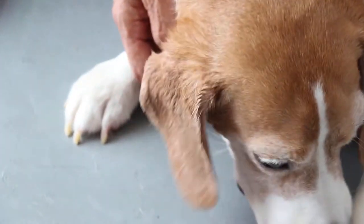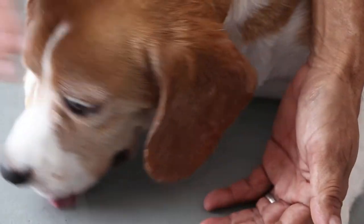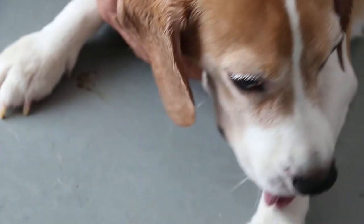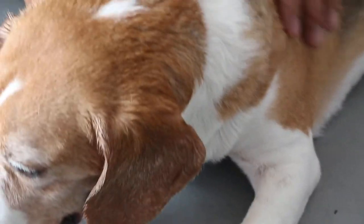Good, woke up already. April 19, 2014, Saturday. Otitis externa in a Beagle. And also chin dermatitis. The chin below is chin dermatitis. Review after 3 to 4 weeks.